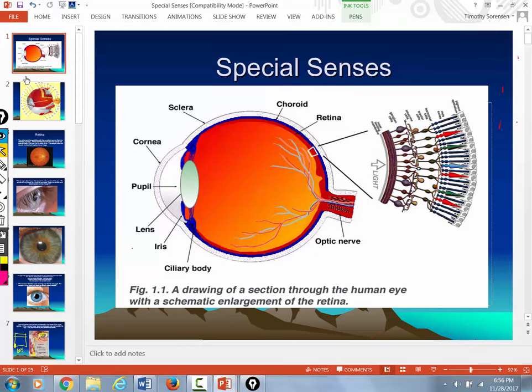Come on, guys. This is a cross section of the eye, right? Write this down. The eye is divided into two chambers. Everything in front of the iris and behind the cornea is the anterior chamber of the eye. Everything in back of the iris and including the retina is the posterior chamber of the eye. Who's with me?